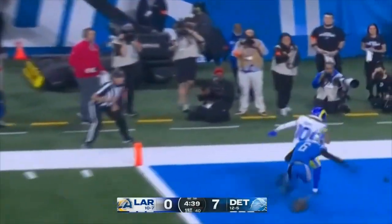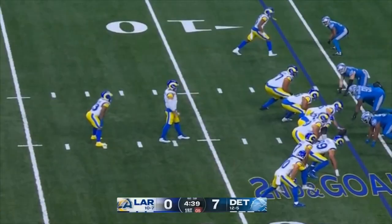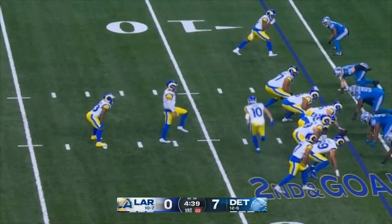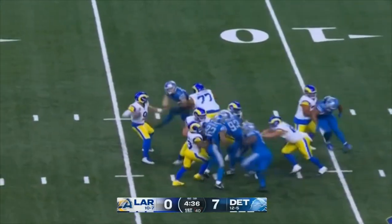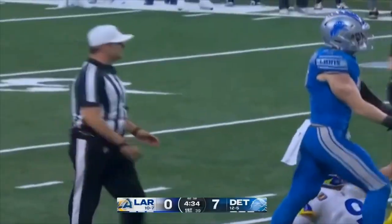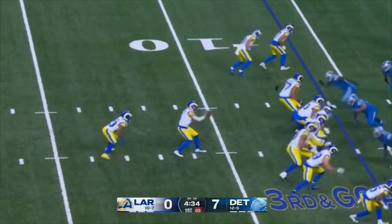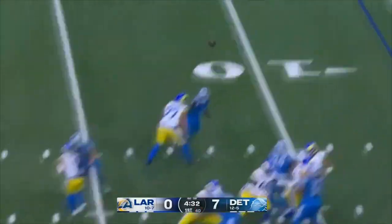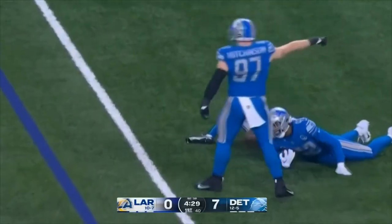Stafford towards the end zone. There's the game's first incompletion intended. Stafford looks that way. Flips it towards the back, incomplete. Alex Anzalone there. Pressure on. Stafford gets rid of it. Deflected and incomplete. Narrowly intercepted.